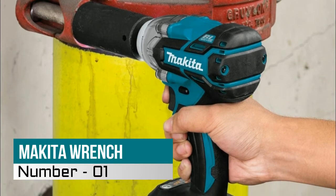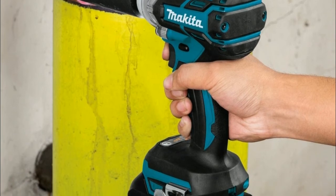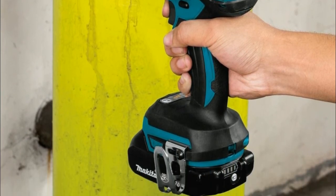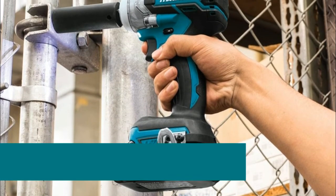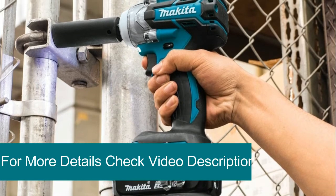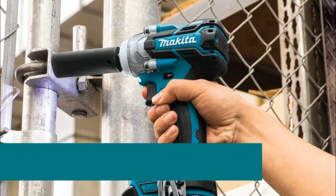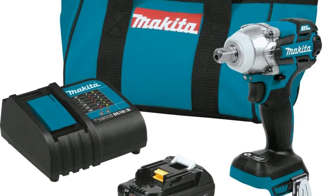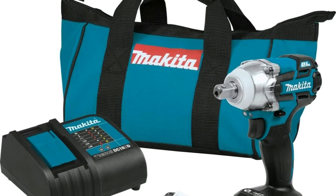Number 1, Makita Wrench. Compact and ergonomic design at only 5-3/4 inches long. 3-speed power selection switch for precise fastening control in a wide range of applications. Reverse rotation auto stop mode stops rotation and impact when the fastener is loosened adequately. Efficient BL brushless motor is electronically controlled to optimize battery energy use for up to 50% longer runtime per charge.